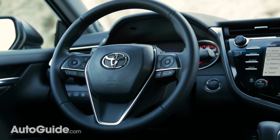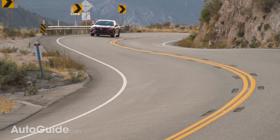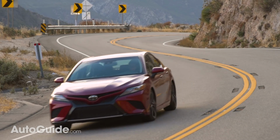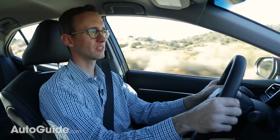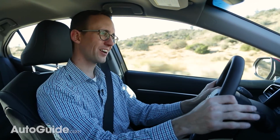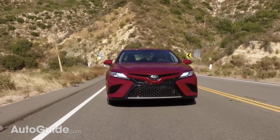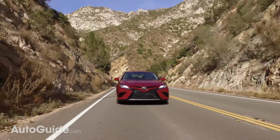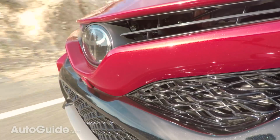What about the way it drives, Craig? I'm in the curious position. I think I'm going to be the one defending the Camry here. I'm not afraid to admit it's not the most fun car to drive. The ride is pretty soft. It gets a little bit floaty going over bigger bumps, and with the steering, there's not a whole lot of connection between your hands and the road. But still, after a long day, you want a car that's comfortable, quiet, and smooth, and the Camry delivers all of that, even in XSE trim, which is one of the sportier models.